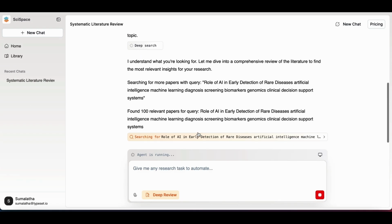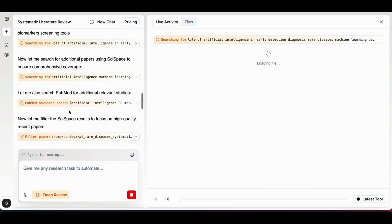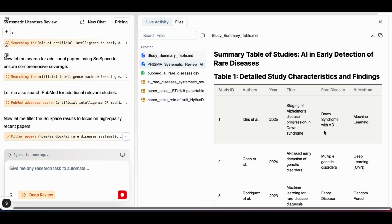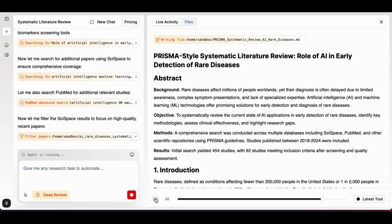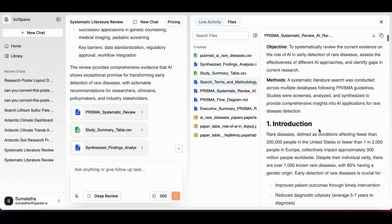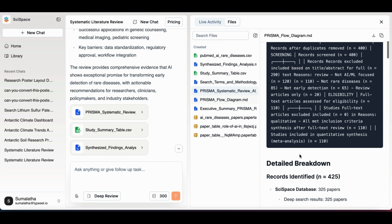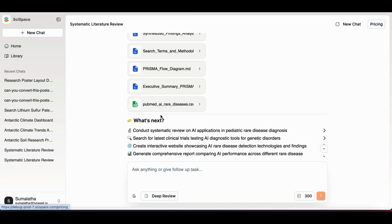Use a prompt based on your needs and watch how the agent performs the task. You can see its activity live. Every step is clearly visible and follows a structured, step-by-step approach. And here is your result. You can copy or download the result easily with a single click. In addition, it suggests follow-up queries for more information.